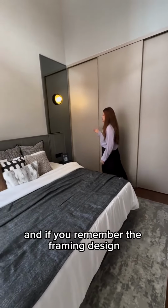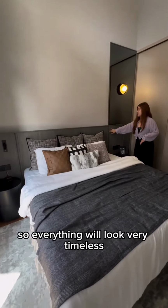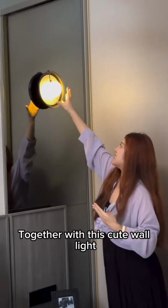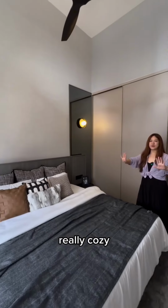And if you remember the framing design in the living room, I also bring it to our master, so everything will look very timeless. I want to play with a layering design, so behind I have a mirror, and it comes with these very cute wall lights, dark laminates, and the styling here, so it looks really cozy.